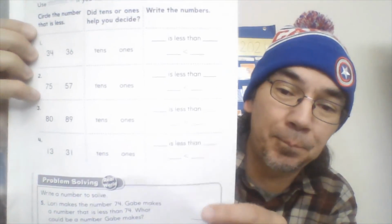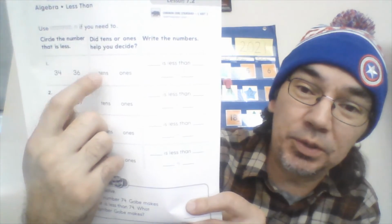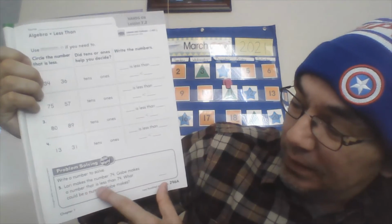Okay. Today, boys and girls, we're going to do a couple pages of our workbook, 296A. Looks very similar to what we've been doing. You compare the two numbers, figure out which one is less than. You're going to circle what you use to figure it out. The tens or the ones. You're going to write those out there. And then down here, Lori makes the number 74. Gabe makes a number that is less than 74. What could be a number Gabe makes? So there's many different answers you could have there. So you put that there.